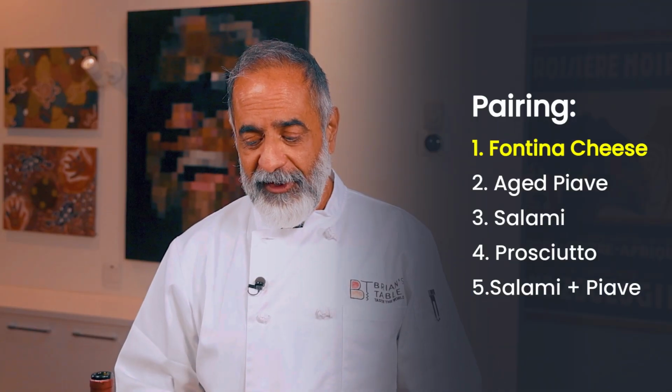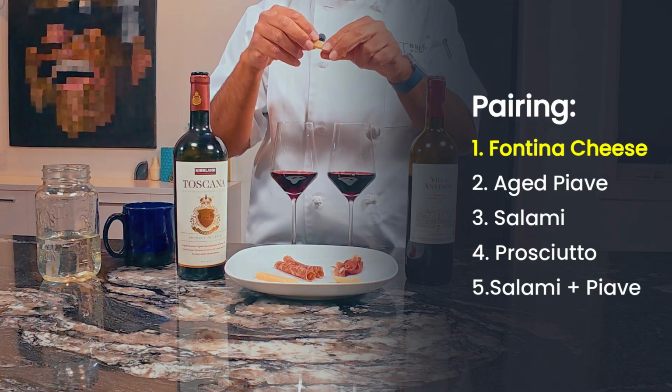Let's give it a go with the Fontina first. Okay, I'm gonna break off a little bit of Fontina here.